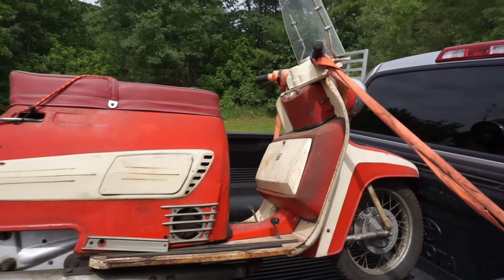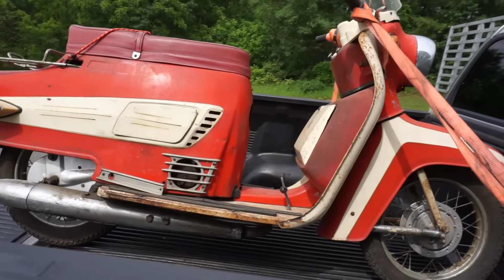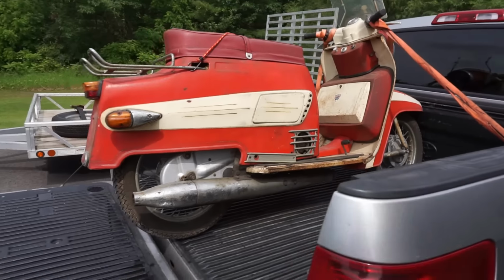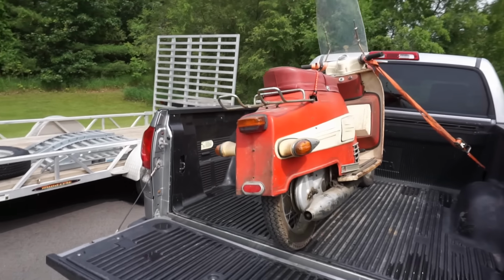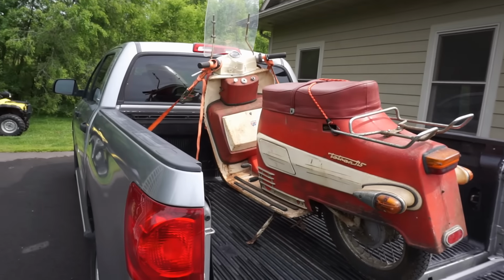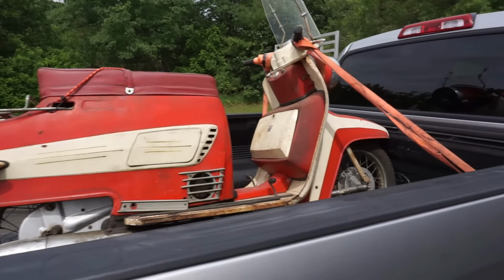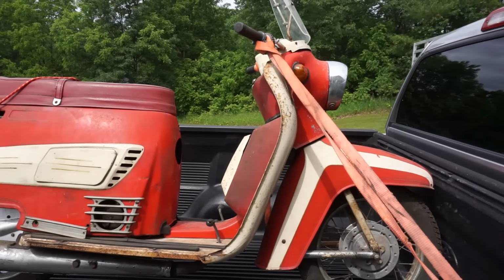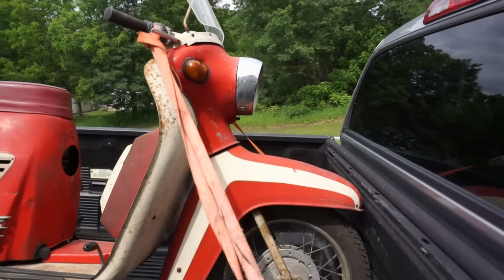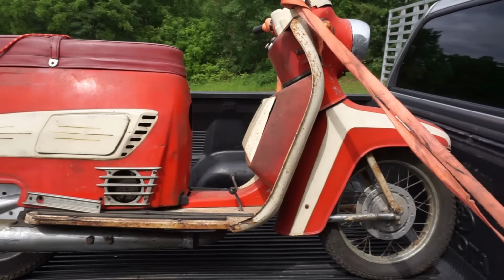But yeah, 20 original miles. I don't think I've ever seen a bike with that low of miles in my life. So definitely a rare find. And very few of these were imported to the US. I've never seen one in person in my life before this one. But you can see all original colors, original pipe, tires, everything's original.